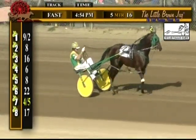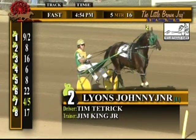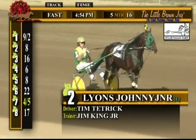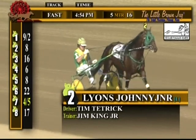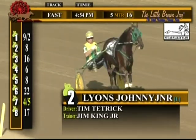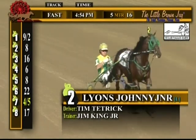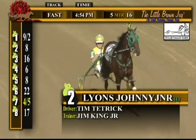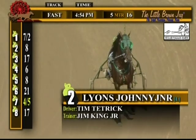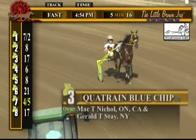Number 2 is Lions Johnny Jr. Lions Racing, Brentford, Ontario, Canada. Jim King Jr. trains. Tim Tetrick drives. $149,448 with a mark of 149-4 at Harris, Philadelphia. The 2, Lions Johnny Jr., Tim Tetrick.